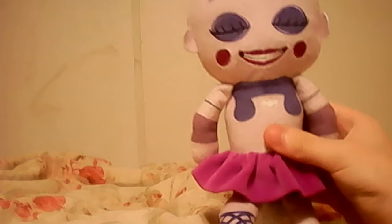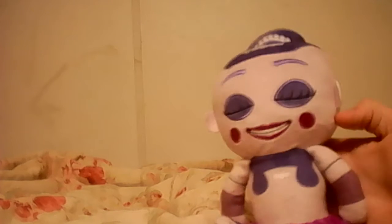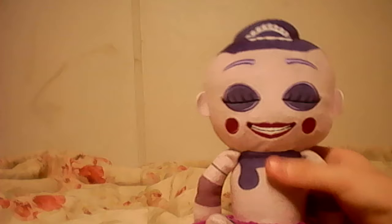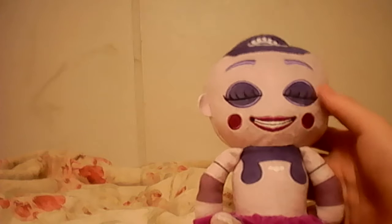Yeah, anyway, this is Ballora, not one of the better-looking plushes. What went wrong? The prototype is better. Her chest wasn't flat then. This is being repulsive. Anyway, this is Ballora. It's not one of the greatest plushes, but I still respect it for Mom paying like $100 for each of these things.